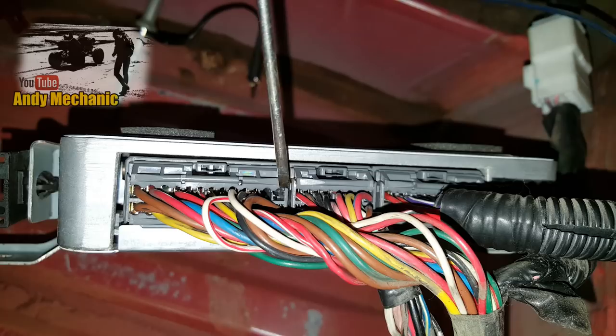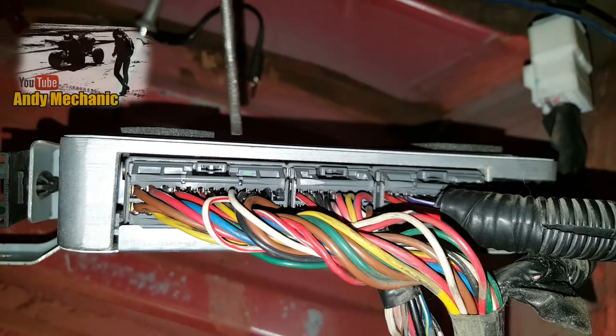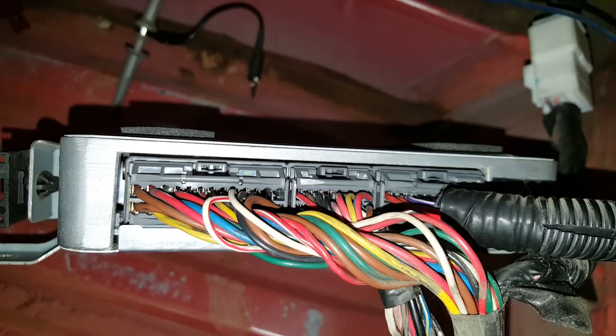So, I do know if we take the lid off this ECU, on the actual circuit board inside, it has all the pins labelled up. So we'll do that. We'll pull it out of the vehicle, stick it on the bench, and we'll work out which pins relate to that distributor.